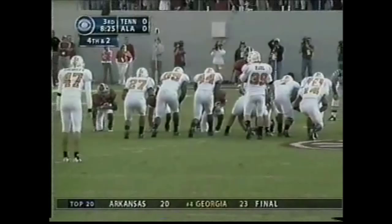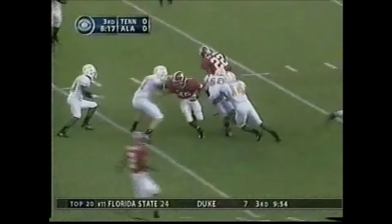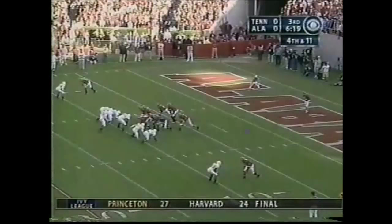Ryan West is the snapper. Here's Colquitt's kick. And the gunner is down, and D.J. Hall on the short punt. Oh, fumbles the ball, my gracious! It's still bobbling around in there. Alabama very fortunate to get it back. D.J. Hall has fumbled two punts today. They had a fumble inside the 10 early in the ball game.